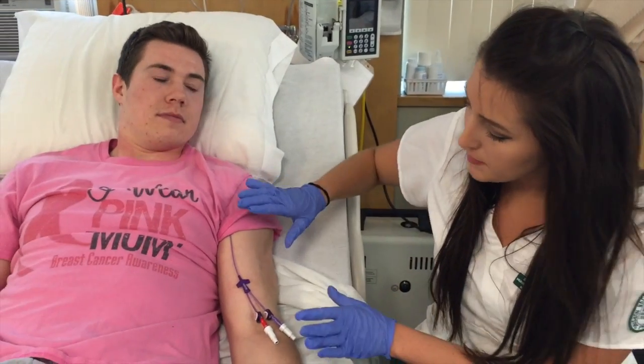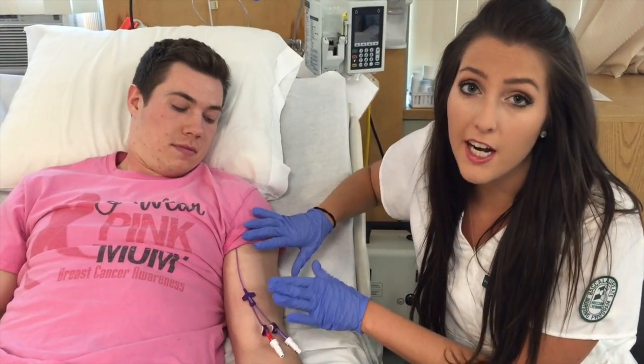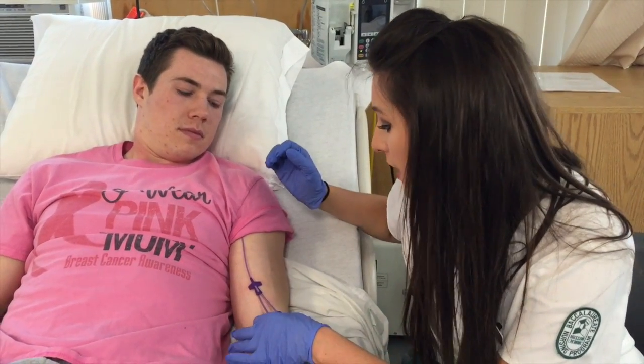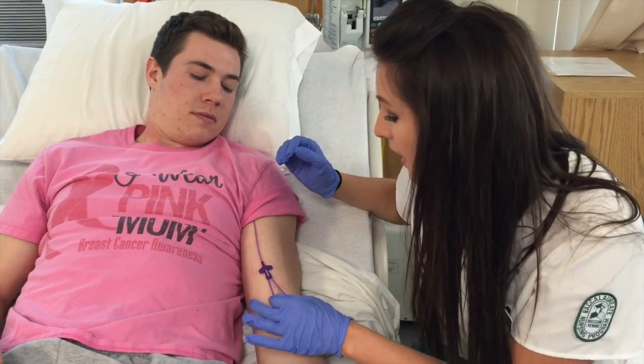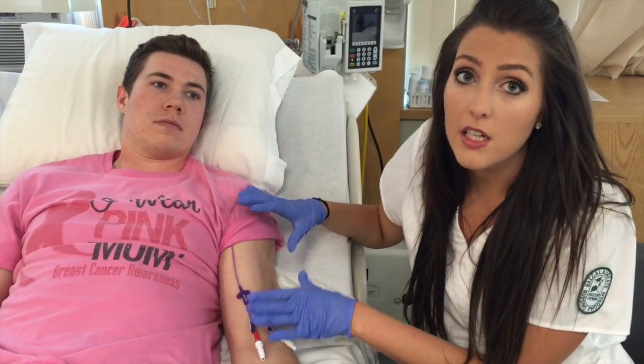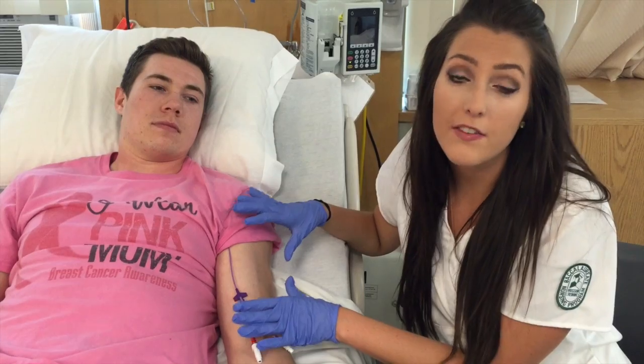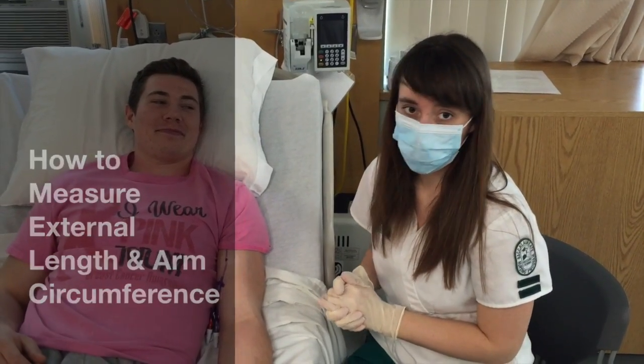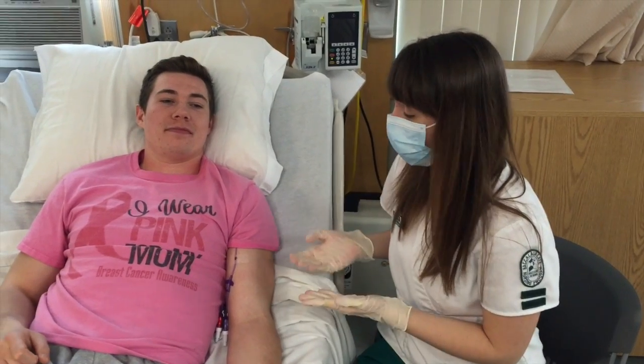Now this is a good time to assess for any redness or swelling or exudate around the exit site, which is right there. And I don't see anything, it looks fine. And now this would be a great time to assess the external length of the catheter to see if it's migrated at all. So I am going to be measuring the external portion of this PICC line.